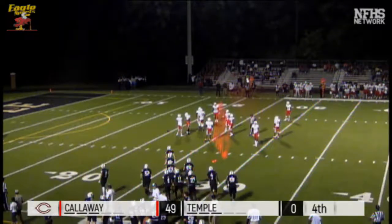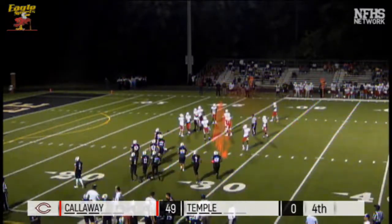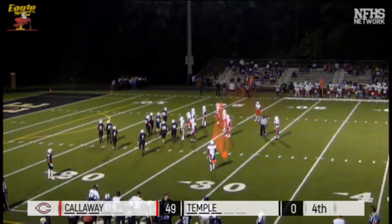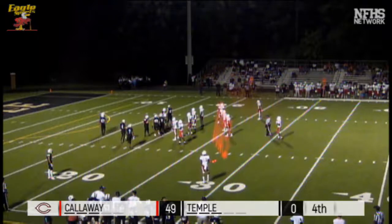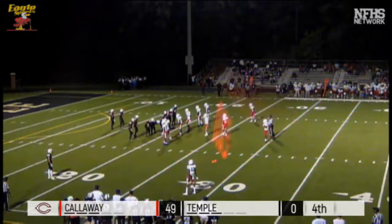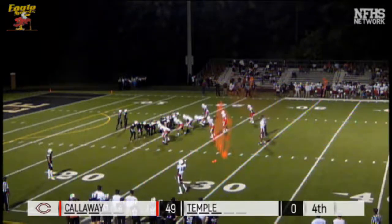All right, welcome back, everybody. I'm Andrew Caraway live here at Temple High School. Charlie Dixon intercepts the ball earlier, returns it 53 yards for the pick six. Extra point is good. Hunter Williamson kicks the ball off out of the end zone, so Temple's going to set up first and 10 on their own 20.